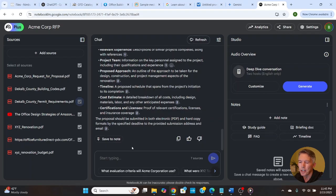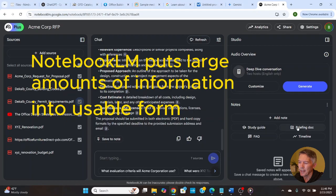But you can do more than just query your sources. NotebookLM can process them into various useful formats. We can create a briefing doc or a study guide or an FAQ or timeline. So you can take large amounts of information and put them into forms that you or others in your team can really use. Let's try a briefing doc.